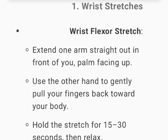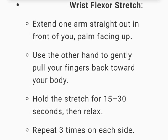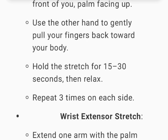1. Wrist stretches. Wrist flexor stretch. Extend one arm straight out in front of you, palm facing up. Use the other hand to gently pull your fingers back toward your body. Hold the stretch for 15 to 30 seconds, then relax. Repeat 3 times on each side.